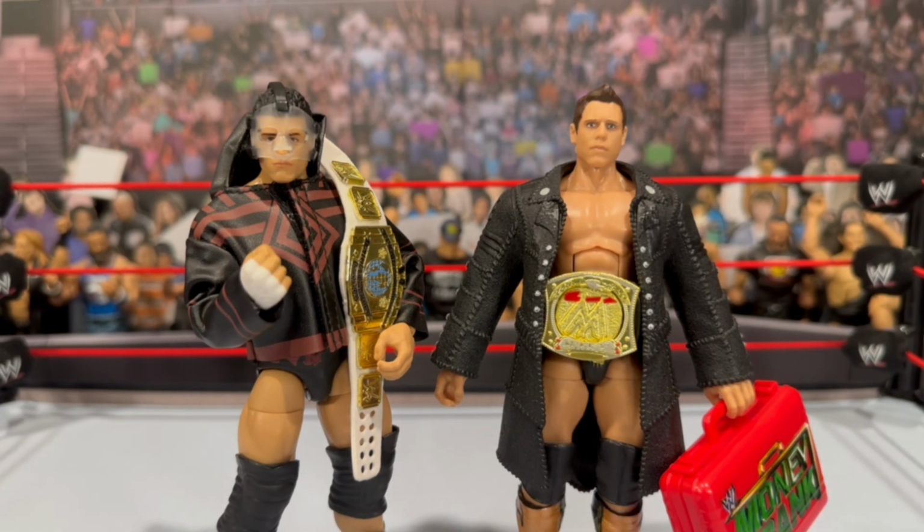Cody Rhodes, I highly recommend this figure. Throw on a white Intercontinental Championship belt with him. Pluses up. Love the head sculpt. Love the mask. The jacket is phenomenal. You get the interchangeable hands with it. Definitely do not sleep on this figure. It is way better than the original Elite 13.